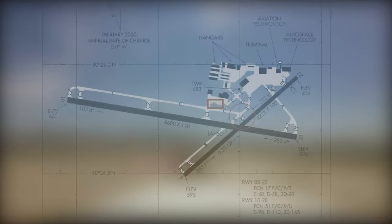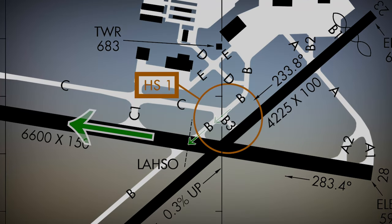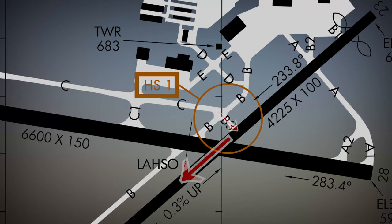2. When issued an intersection departure on runway 28 at Bravo, some pilots have turned onto Bravo 3 and onto runway 23. This conflicts with traffic operating on runway 5/23.